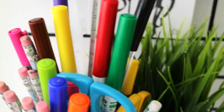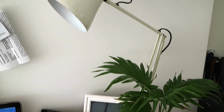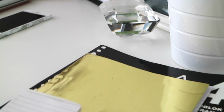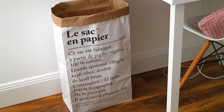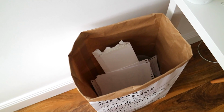I picked this lamp up from my grandparents. My granddad actually used to use it to look at stamps, but I really love the vintage vibe of it. And next to the lamp I've just got some motivational quotes and pictures just to remind me to keep going when I'm editing. And just next to my desk I've got this paper sack which I thought was really cool. I saw it on loads of people's Instagram pictures and I just use it to recycle.